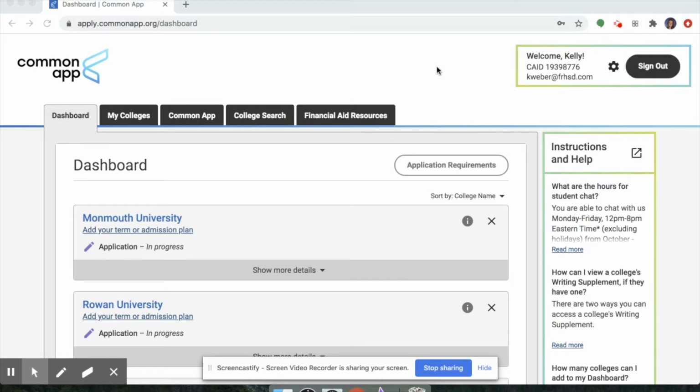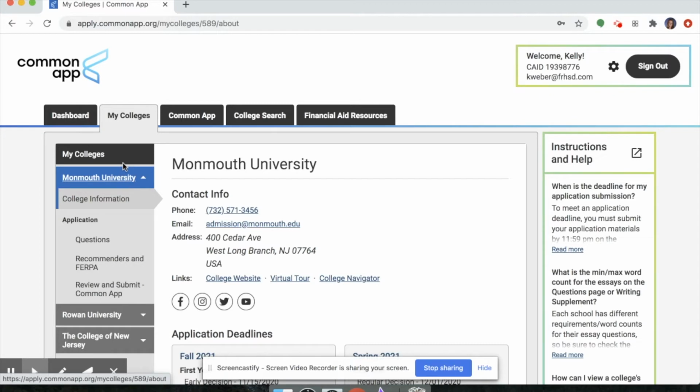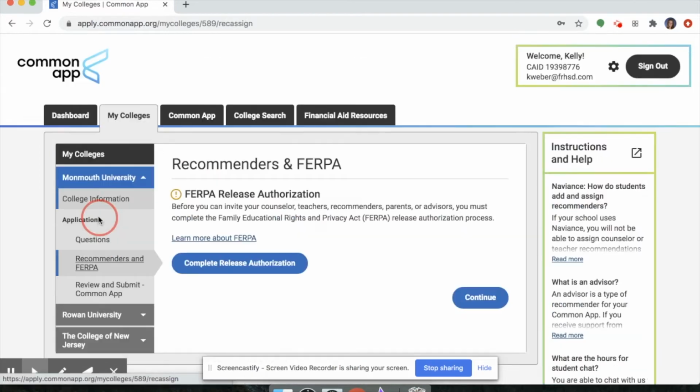Once you have logged into your account, you will access your dashboard. On your dashboard, you will see a full list of the colleges you are applying to. Go ahead and click the My Colleges tab, and on the left-hand column, you will see the list of colleges you are applying to. Click on one of the colleges, and then on the drop-down menu, you will see Recommenders and FERPA under the application subtitle.